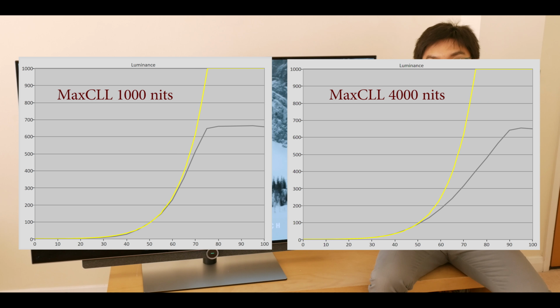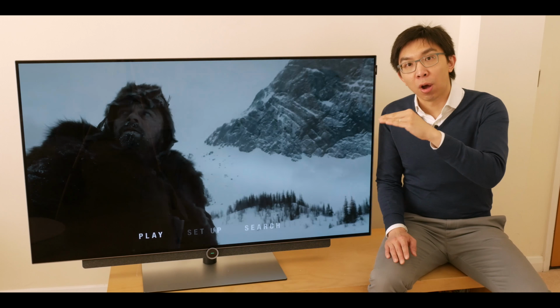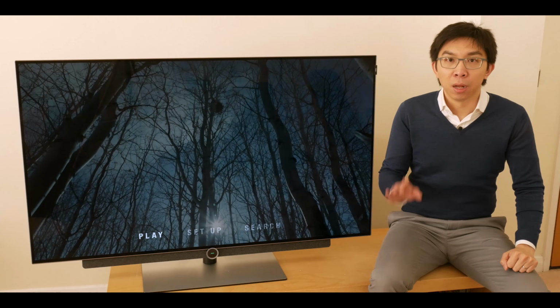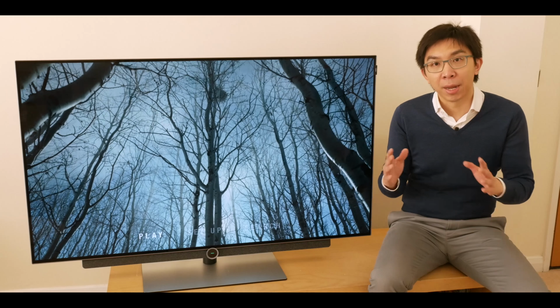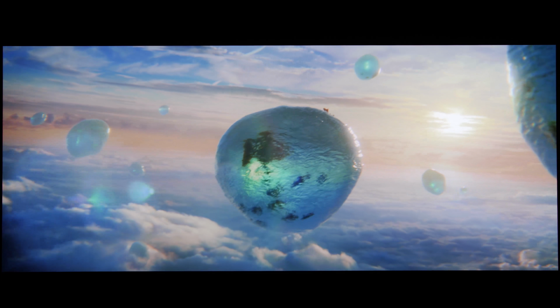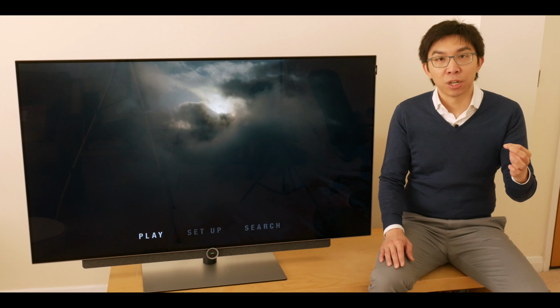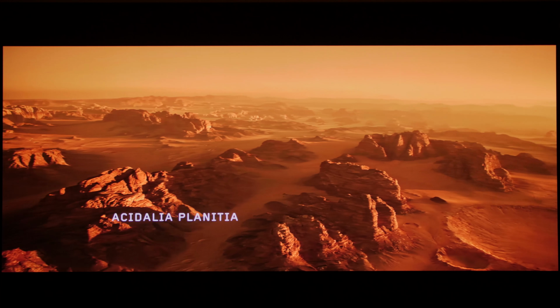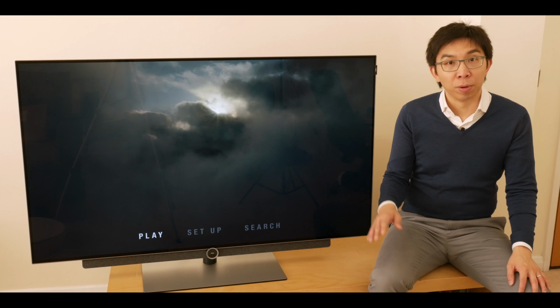So, as you can see from these charts here, the TV will adhere to the perceptual quantization or PQ curve as closely as possible until 100 nits before gradually rolling off to preserve specular highlight detail. This way, the APL or average picture level in the majority of scenes is maintained, yet bright specular highlights, for example the sun in Pan, are still visible. The only downside to this sort of approach is slightly more polarization at certain tones, for example the sky in The Martian. Of course, the Loewe also supports HLG and Dolby Vision formats.